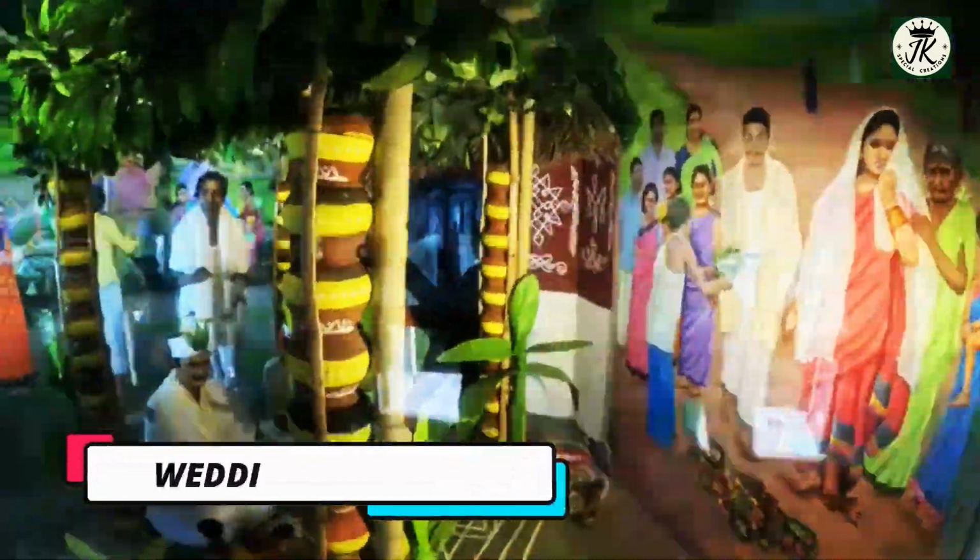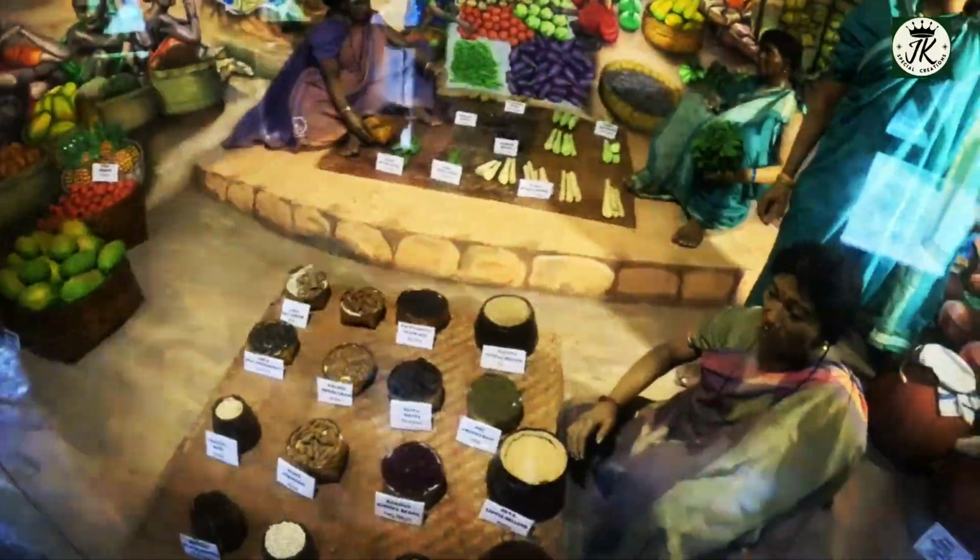A series of 10 photographs capturing the wedding ceremony of the tribals is very interesting at the entrance. The passages within the museum that connect various sections are constructed of mud walls adorned with drawings and artwork made by tribals.